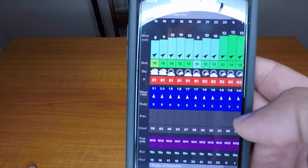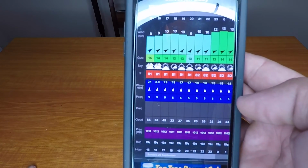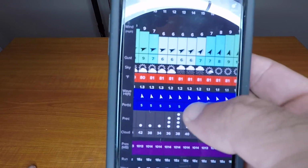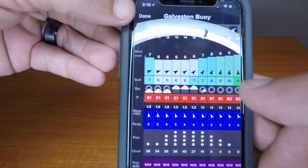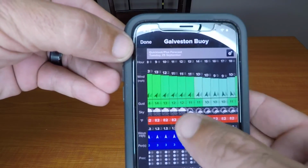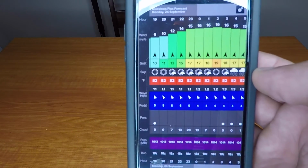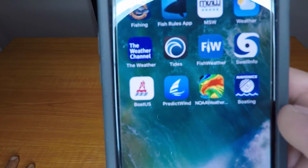Now down below here, here's this gray block, and it's showing the precipitation. And as you can see, we have none. See, there's a little bit there, and it's going to start raining like crazy. Now these are by day. If you look up here at the top, it shows Monday. Here there's Tuesday, and this is a great app to have. I use this all the time. It's the number one app that I use when I'm trying to forecast fishing. All right.